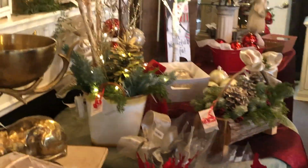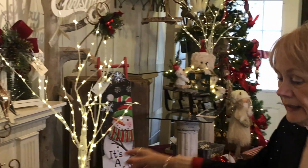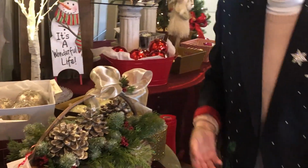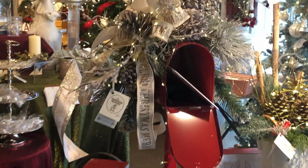Trees, this is a really fun tree. You can mix it with the flocked tree and it's just magical on a winter's night. This is a beautiful birch basket made from birch right on our property actually. Mailboxes so that your lover can send you a note, maybe with a diamond in it.